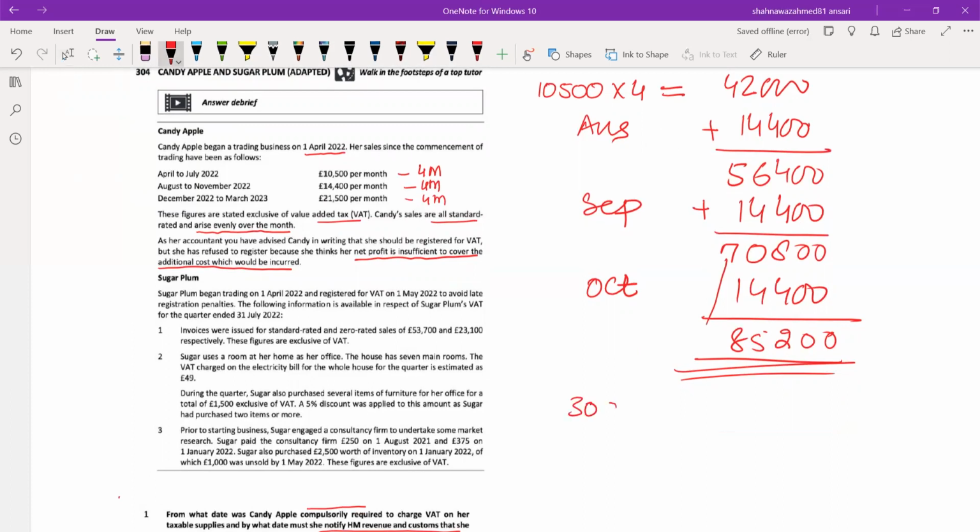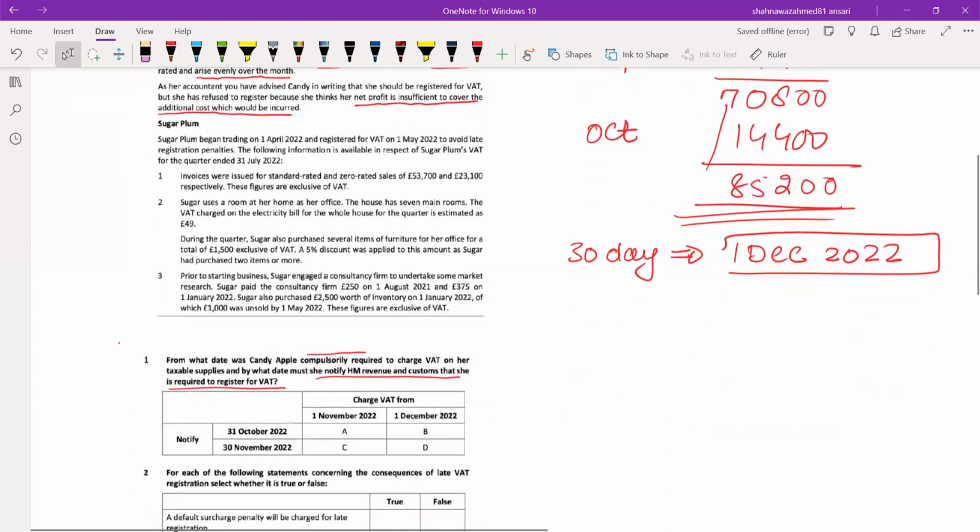So 30-day notification period, that is 30th November. And next day, that is 1st December 2022. This is the period when we need to register. So charge VAT from 1st December and notify. So the 1st December and 30th December. So this is the VAT charging date, and 30th November from 30th October. So this is the answer, D.